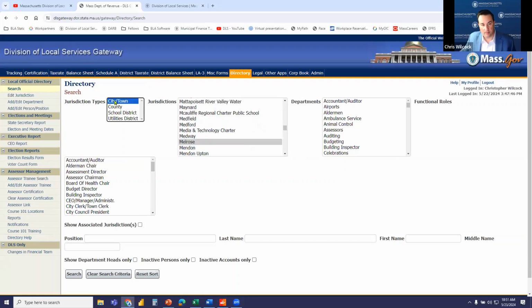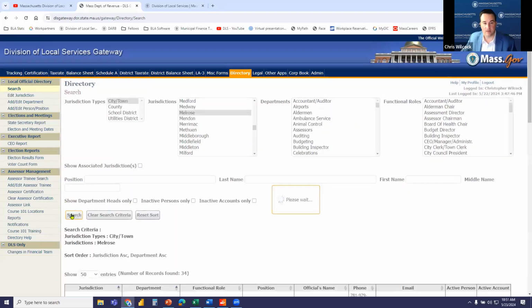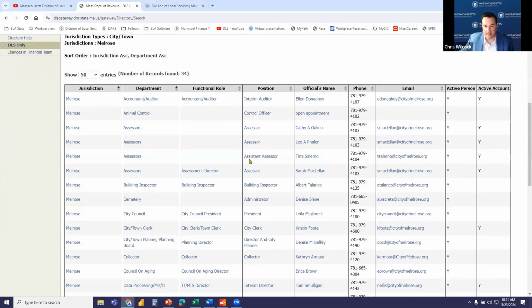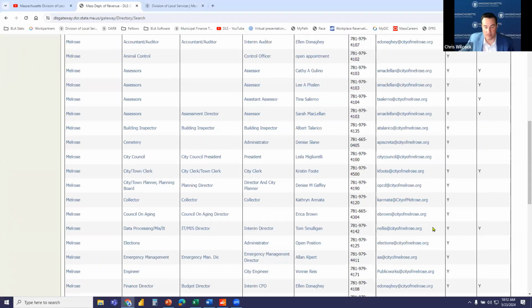So you can go in by city and town. You can go in by your specific community. And you can go into departments, you can go into roles, or you can just do the whole community. So what I want to do here is, before I start submitting things, I want to make sure that everyone is updated in the system. I want to make sure that there's an email address. I want to make sure that things are accurate. I want to make sure that if someone's retired and moved to another community, their information's not here.